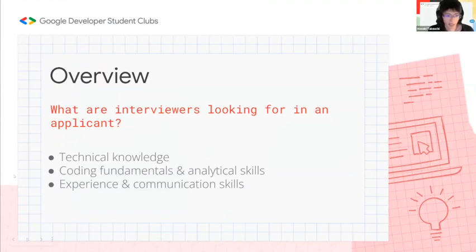Yeah, so to recap, technical knowledge. So you need to know about your data structures and algorithms and stuff about programming. You need to have good coding fundamentals and be able to analyze your code. You also need experience and communication skills and work on behavioral parts of the interview.